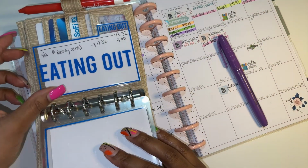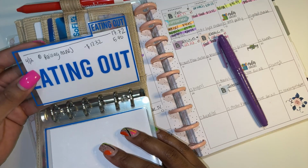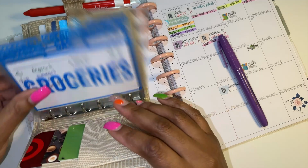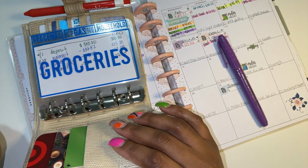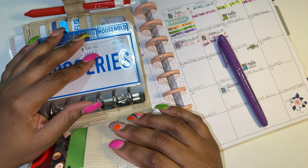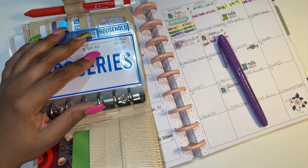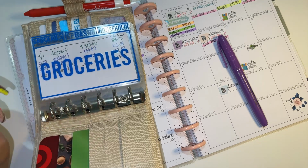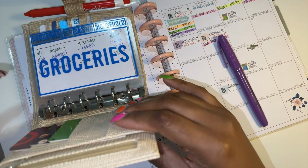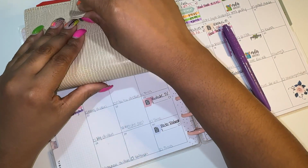Next is eating out, and I did not spend anything in eating out. There's also not much money in eating out. And y'all, I have not spent any money on my, what is it called? On my out of my sinking funds. There we go. No money out of my sinking funds. So that is it for my tracking, you guys.